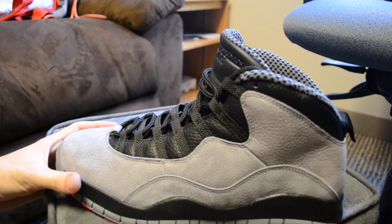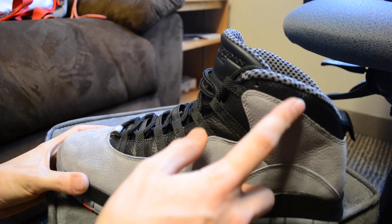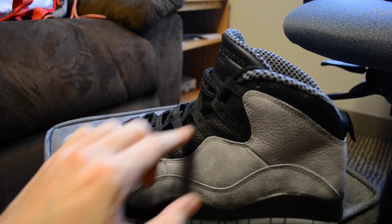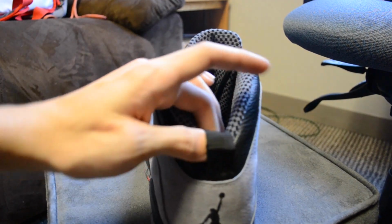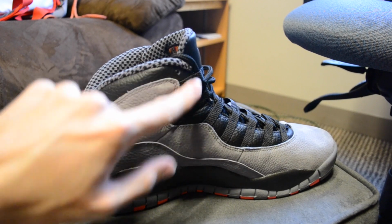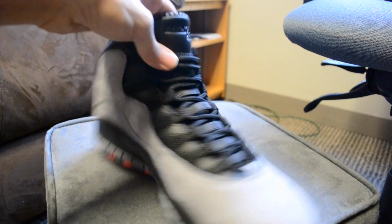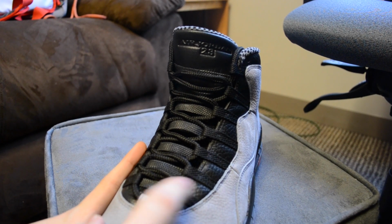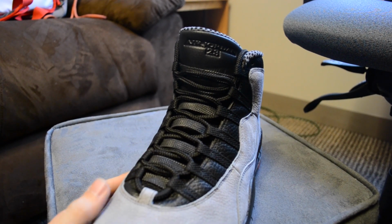If we flip back out here, then around the eye stay and up around the collar, you've got some black tumbled leather. And that, like I said, comes up here. Comes back here, you've got your black heel pull. Same thing wraps around here. For your eyelets, you've got these just ribbons of fabric. They're pretty heavy duty, stitched in there well.